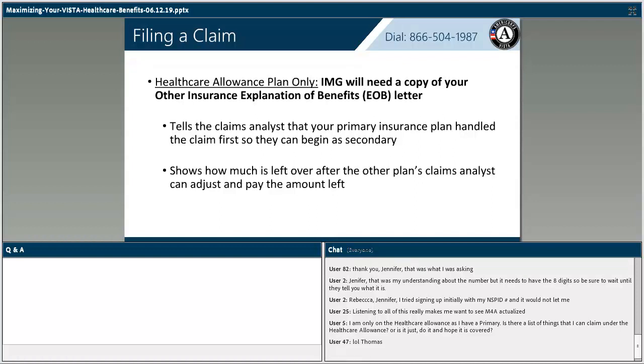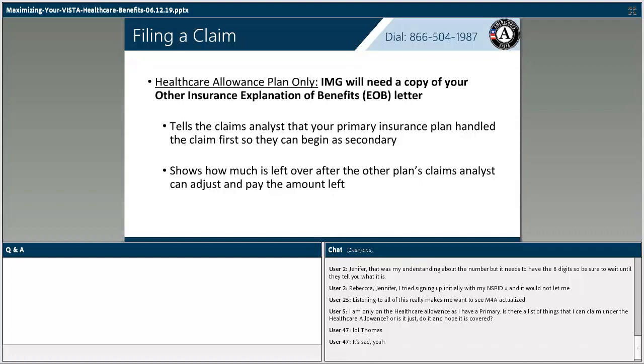For the healthcare allowance plan members, because you all have another insurance that's involved as the primary insurance plan, we're going to need a copy of your other insurance's explanation of benefits letter. That letter, or EOB letter, is going to give the results of the insurance claim with that other insurance. Even our company is going to send you a copy of those whenever we complete a claim. Our claims analyst is going to need to see the results from the other insurance so that they know that the other insurance actually finished processing your claim.